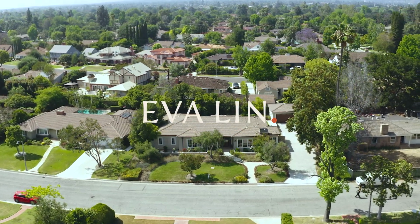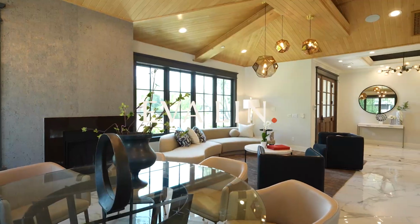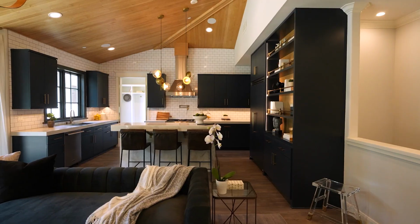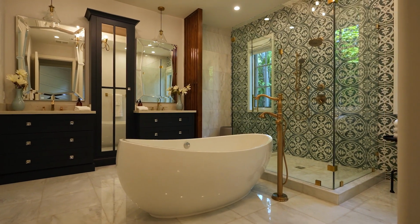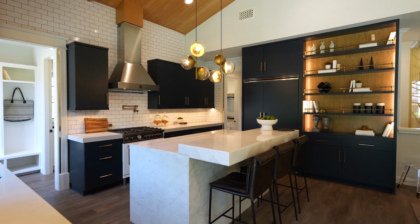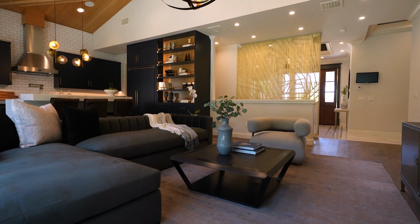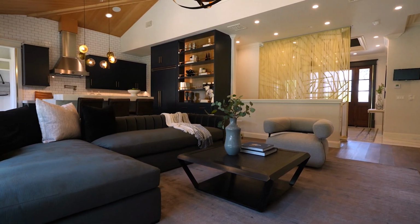Welcome to 2735 Canterbury Road, an exquisite contemporary retreat offering refined opulence, sumptuous finishes, and chic design. From the grand-scale living spaces to the showcase kitchen to the stunning owner's suite, this home is a haven of comfort, beauty, and elegance.